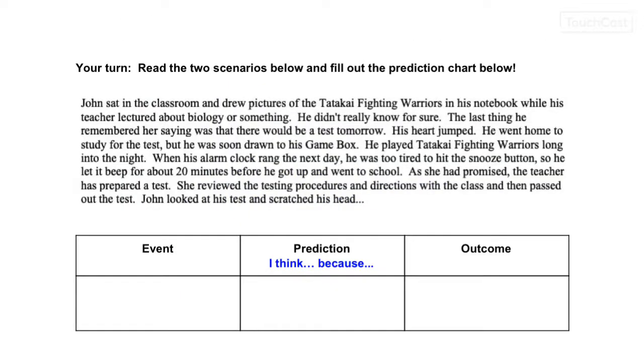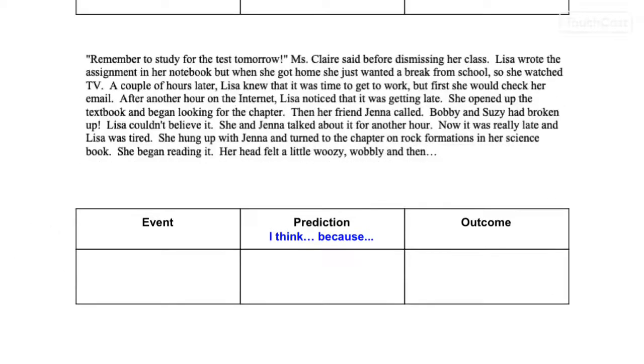All right, your turn. You're going to have two different scenarios. You're going to read this one about John. Remember, you won't know the outcome, so you're just going to do a two-way chart, the event that's happening and what you think will happen. And here's part number 2. Number 2. So again, no outcome. We'll go over some of the predictions that you guys had tomorrow.